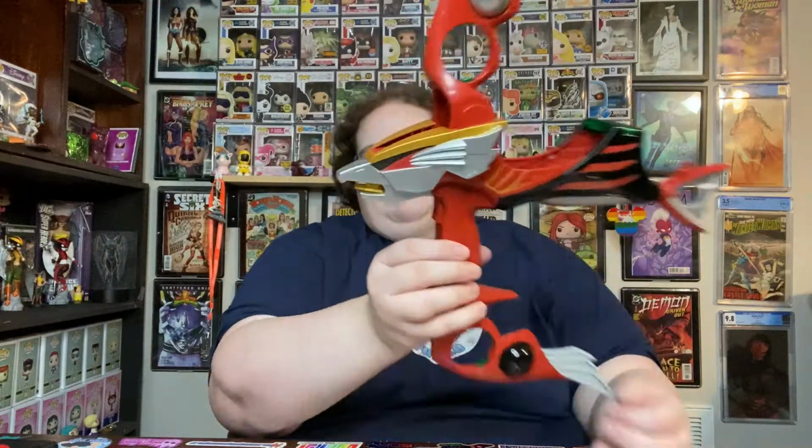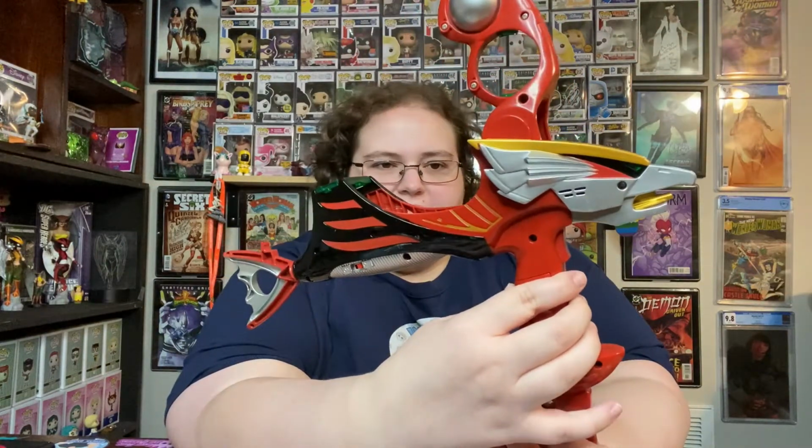It does not work. I did try to put the batteries in it. And it's missing the crystals, which, unless you buy it in box, it's almost always going to be missing. But yeah, it's absolutely awesome looking. The paint is really good on it. It's awesome. For 15 bucks, heck yes.